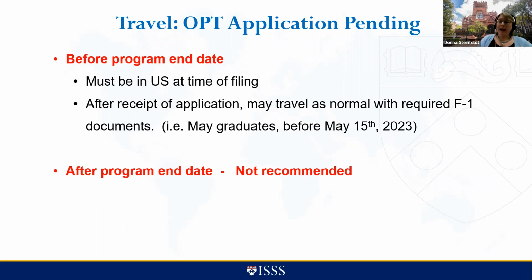So when you're actually applying for the OPT with USCIS, you need to be physically present in the US at the time you're filing. Once you know they've received your application, you can travel as you would with your normal F1 documents. You'll have a newly signed I-20 when you apply for OPT, as long as you have a valid F1 visa, your passport. So your normal F1 documents will allow you to travel as long as you decide to apply and they receipted and gave you a receipt number for your application. So that is usually not an issue, and it comes up.